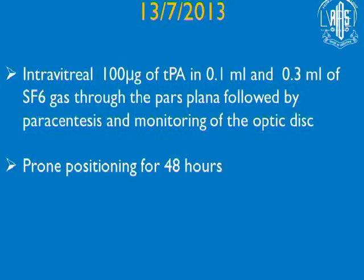So I had a detailed discussion with her, and we ended up deciding that okay, they are well-to-do, they can afford 26,000 rupees, so might as well inject an intravitreal TPA. I was not very keen on doing a subretinal surgery because it was just 12 hours post-trauma, so we injected intravitreal TPA with gas injection and prone positioning.